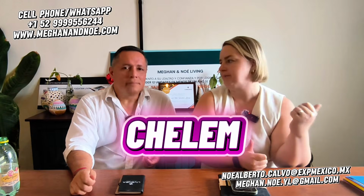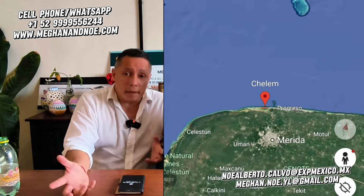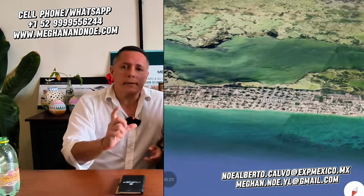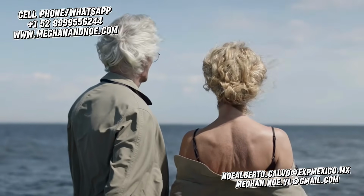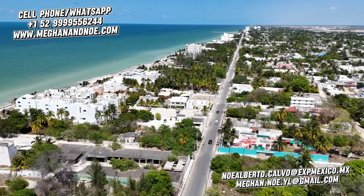Let's focus for the moment on Chelem, and then we'll move on to the west to Chuburná. Chelem is known for having a lot of expats investing in there. There's new beach clubs, there's new restaurants, so the place is growing for sure, and it's just a few minutes drive from Progreso. And they even have this beautiful main square where the people practice sports, etc. Yeah, so it's a place where a lot of retirees prefer to stay because it doesn't have the hustle and bustle that Progreso has.